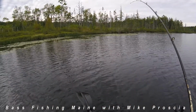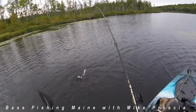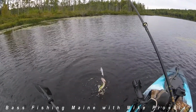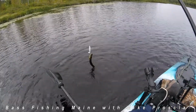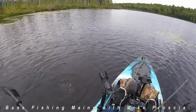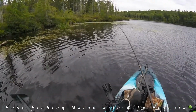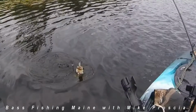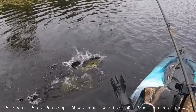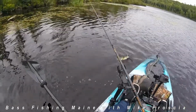All right, top water. Just threw out the Chapo. Oh, top water pickerel. All right. Top water pickerel. We'll let him tire himself out and we'll come back to him. Hey, there you go. There's a nice strong bite here. He bit a couple times on the top water. I'm guessing it was the same guy. I couldn't get him to commit.